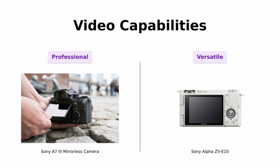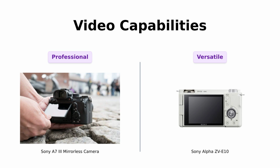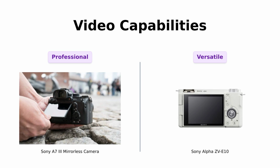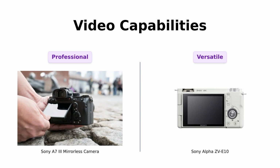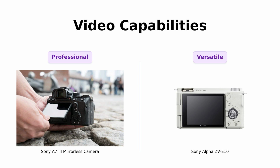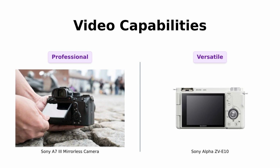In contrast, the ZV-E10 shines with its ability to shoot 4K video oversampled from 6K, which is perfect for vlogging. Reviewers love its product showcase mode that allows for quick focus transitions, making it ideal for showcasing products. The ZV-E10 also includes features like a vari-angle LCD screen and good audio capture options, which are essential for content creators.